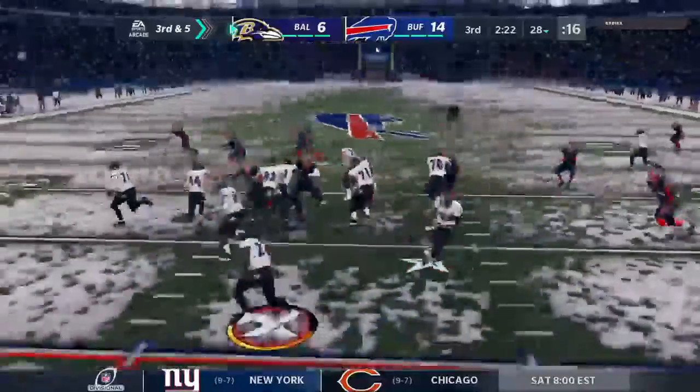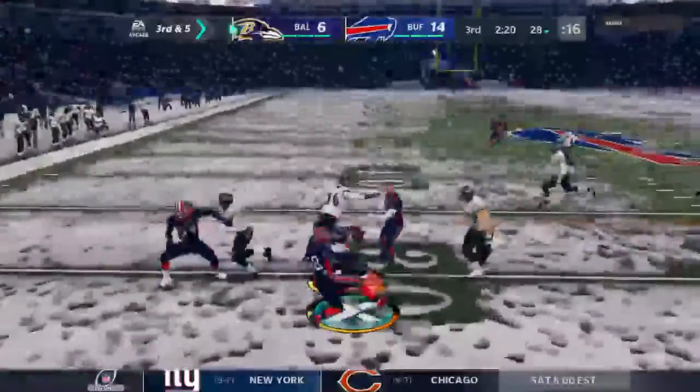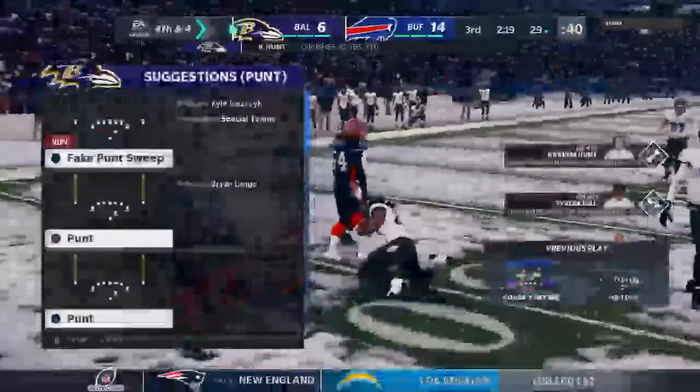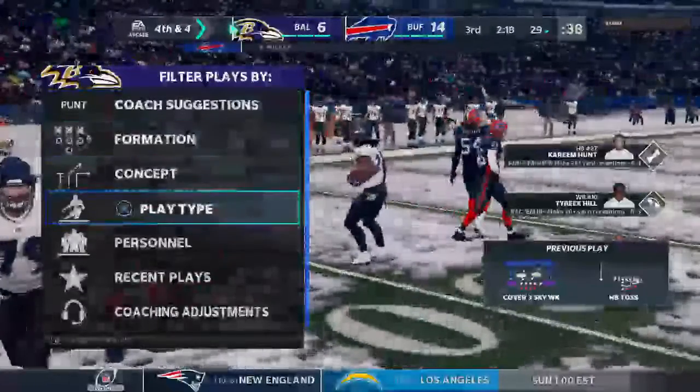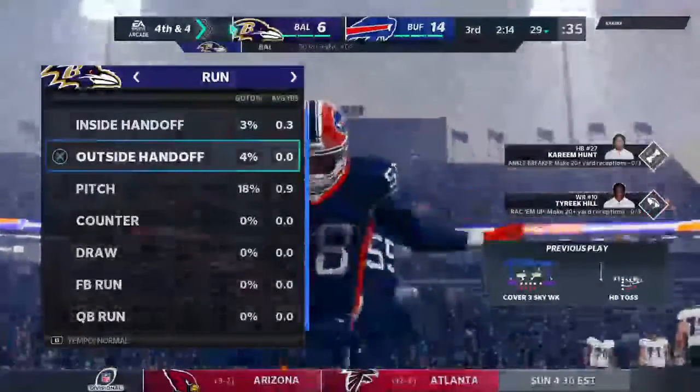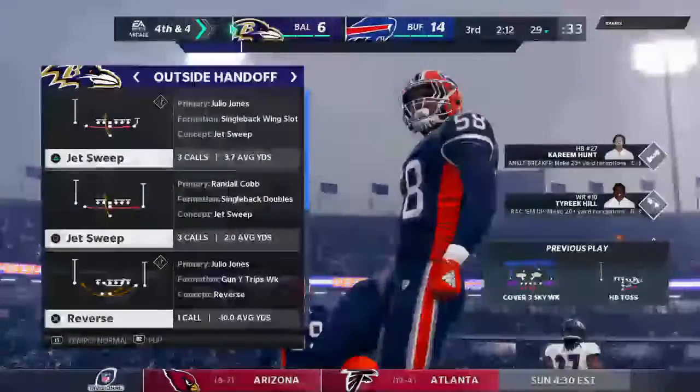Now the question is, can this offense step up and make that play? Because that's been an issue for them in this game. And this effort will not get it done. He's stopped well short of the 1st down at the 29. Just a 1-yard pickup there, and it'll be 4th down. It's now 4th down.